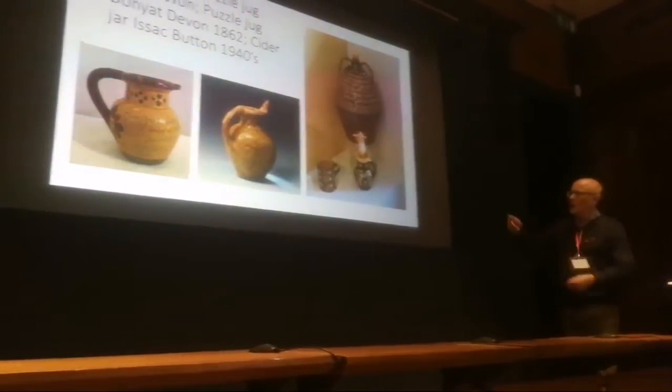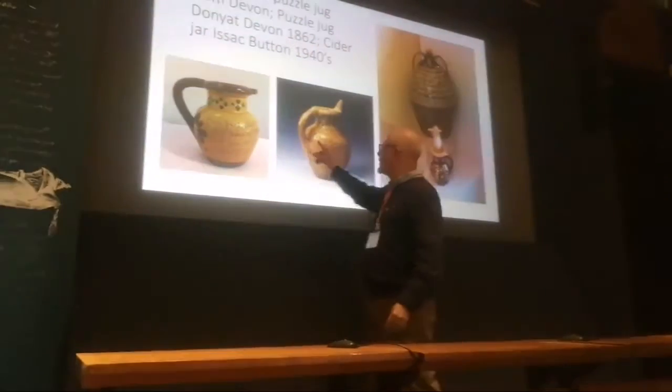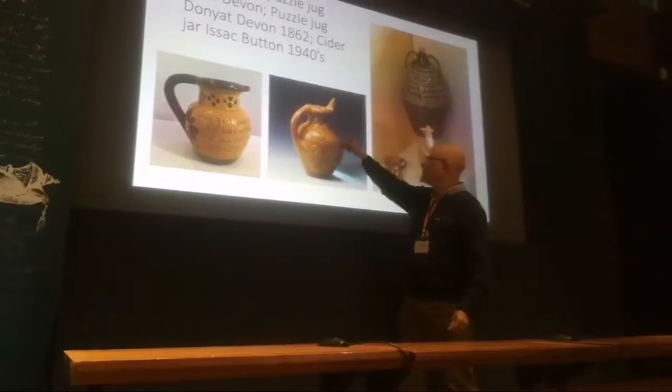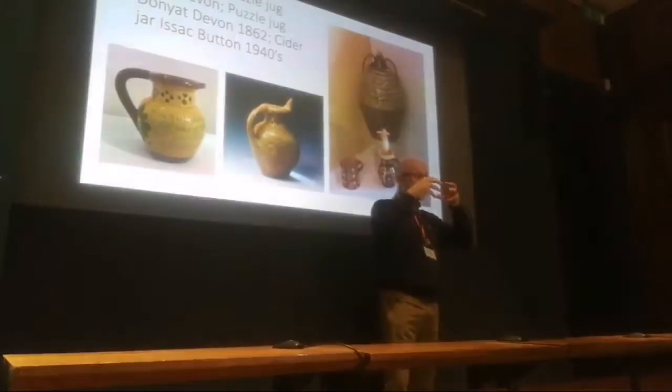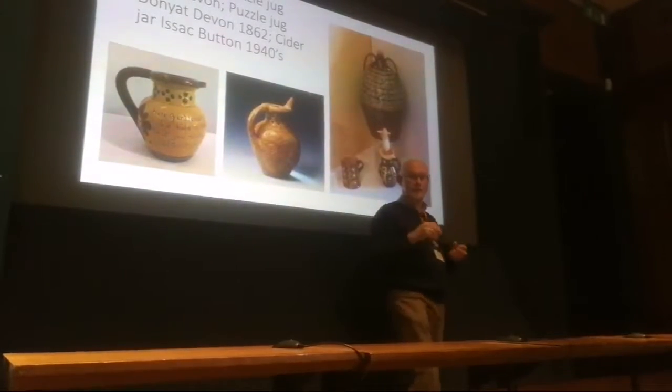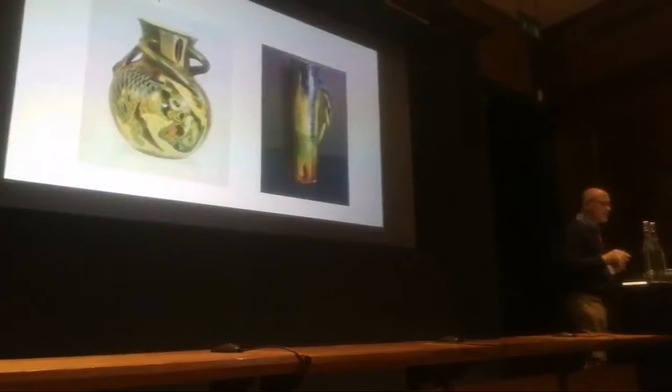These things are called puzzle jugs, and to drink the liquid in them, you had to suck on the spout. But because holes were around the outside, it would go on you unless you knew where to put your fingers to block the holes up. If you want to know more, come talk to me.